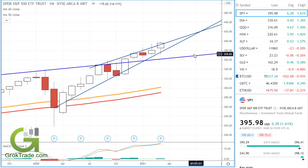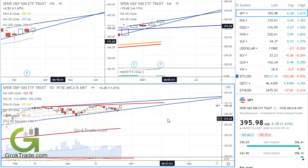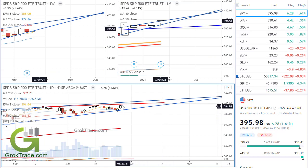I want to see the Spiders over 400. 400 is a big mark. I'd really like to see the Spider get over. If we can get over 400, that'd be pretty good. But actually, I need to see it get higher. I need to see it at 403, 404 to really feel good about this.